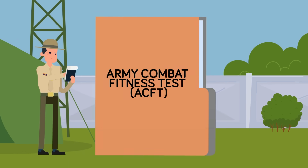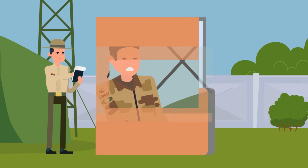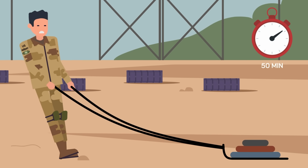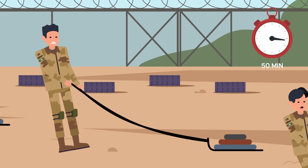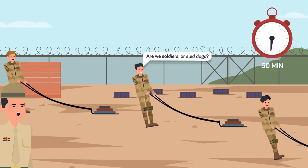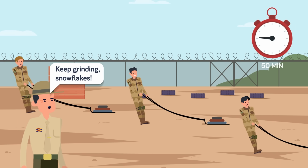One of your first orders of business: the Army Combat Fitness Test, or ACFT. The ACFT is a 50-minute test of your physical endurance that includes multiple exercises designed to demonstrate that you're up to handling the physical pressure that comes with U.S. Army service. You'll take this test several times throughout basic training, with the first one always being the hardest.